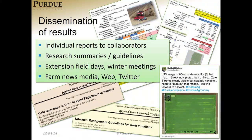Because Jim and I both have strong extension responsibilities, we've been able to disseminate this information over a wide area of the state in many different ways. And so we feel good that we've been able to get this information out not only to our collaborators but to the whole state, because again, our goal is to develop robust guidelines for the entire state or regions of the state, and we've been able to generate a lot of that visibility in a lot of different ways.